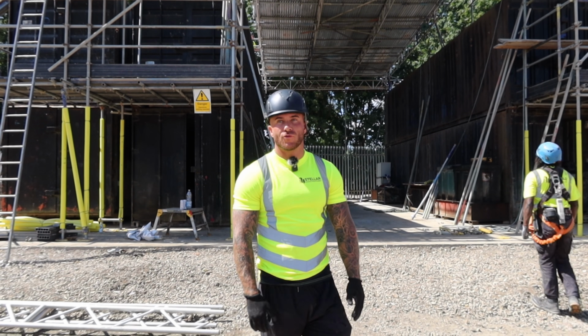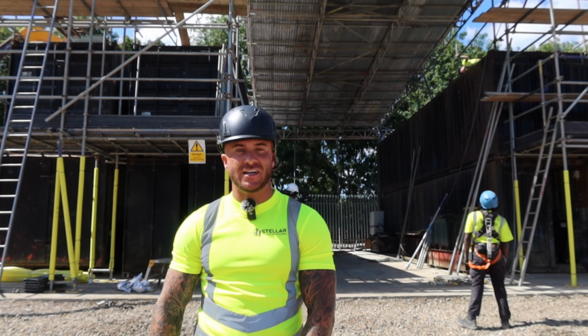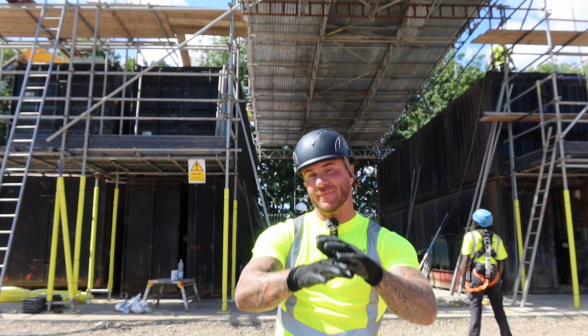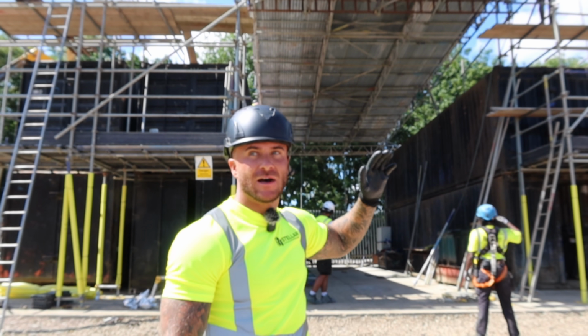So that is the roof wrapped up. In the end, we managed to pull it out the bag. We found a load of sheets that they didn't realise they had that were absolutely spot on. They were nice and tidy, no holes in at all. So the roof is now done.